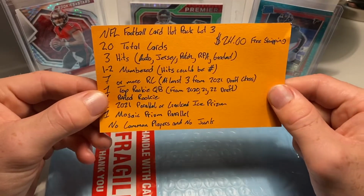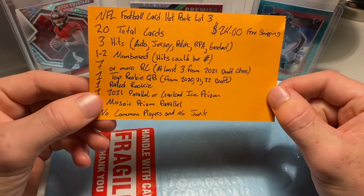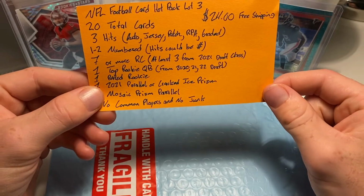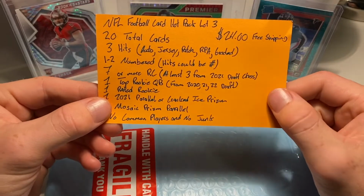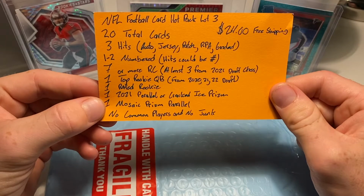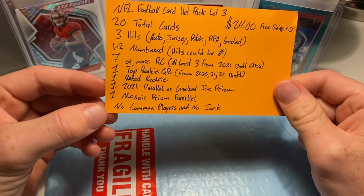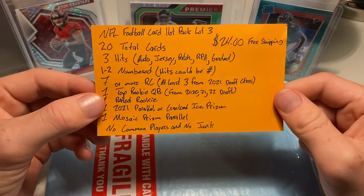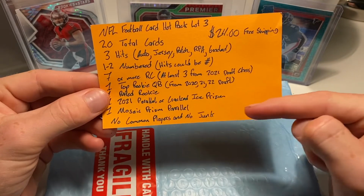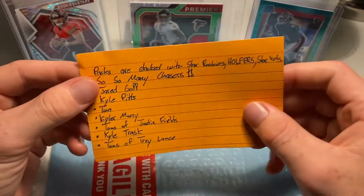You are going to get 7 or more rookie cards, at least 3 from the 2021 draft class. You are going to get 1 top rookie quarterback from either the 2020, 2021, or 2022 draft class. You are going to get 1 rated rookie. You're going to get 1 2021 parallel or cracked ice prism. And you are going to get 1 mosaic prism parallel. And the seller also promises no common players and no junk. So we'll see what that looks like.